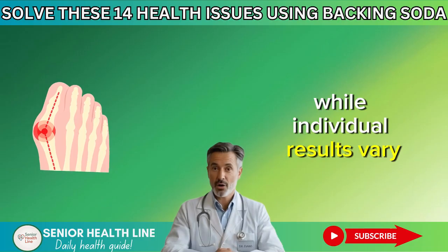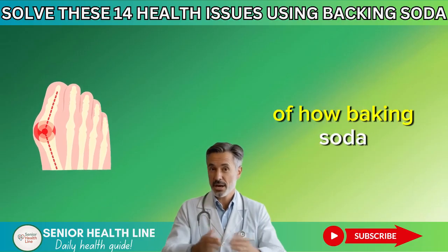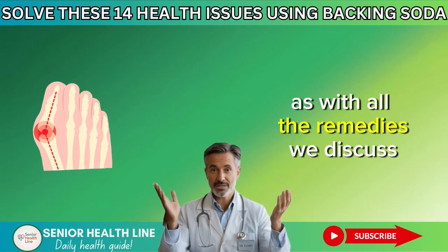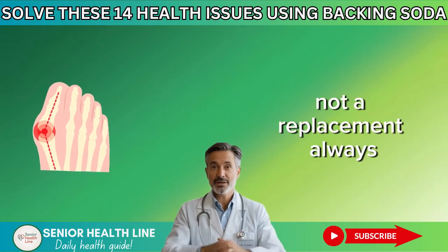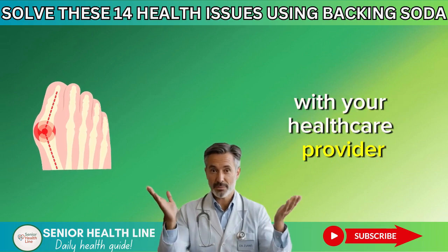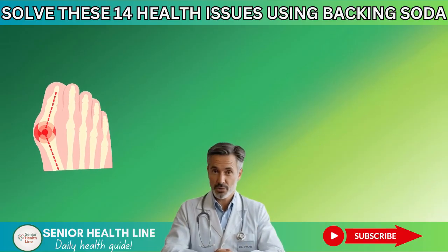While individual results vary, these reports align with the scientific understanding of how baking soda affects uric acid metabolism. As with all the remedies we discuss, this approach works best as a complement to proper medical care, not a replacement. Always discuss gout management strategies with your healthcare provider, especially if you're taking medications for this or other conditions.